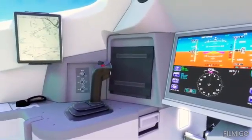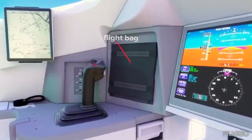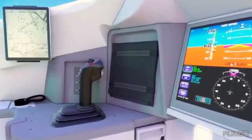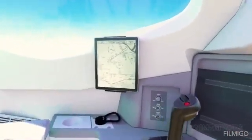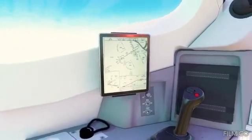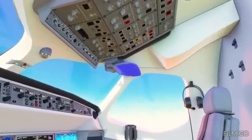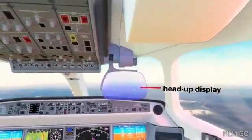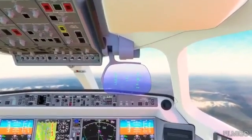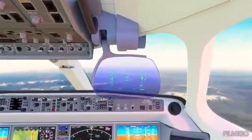In the past, the flight bag at each seating position held airplane-specific operation manuals, navigation charts, checklists, and so on. Electronic tablet devices have replaced most of these items in recent years. Some airplanes may also have a head-up display, allowing the pilot or co-pilot to view relevant real-time information like runway alignment, airspeed, altitude, and more.